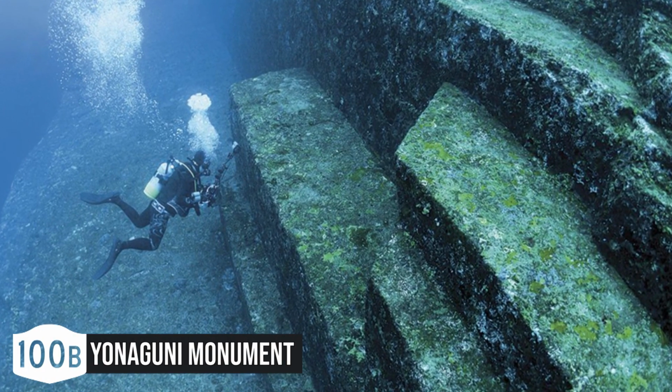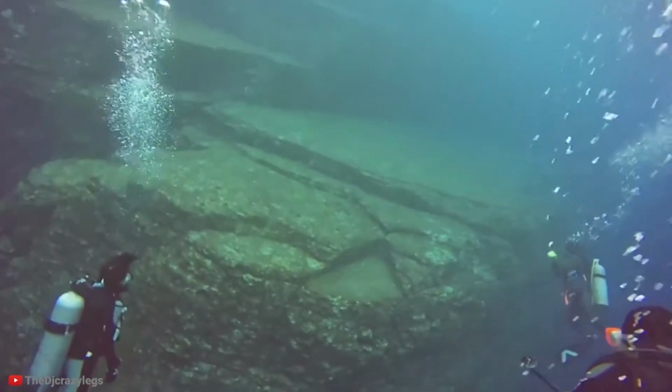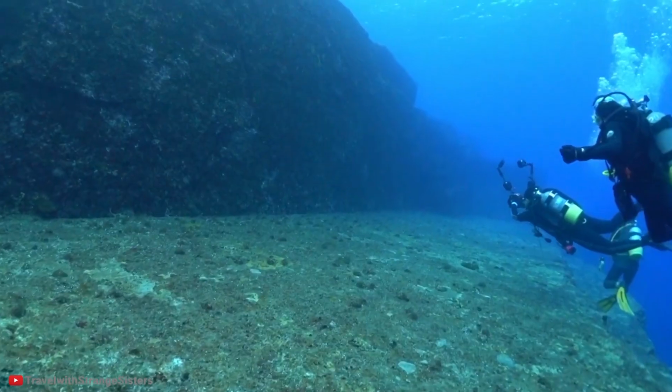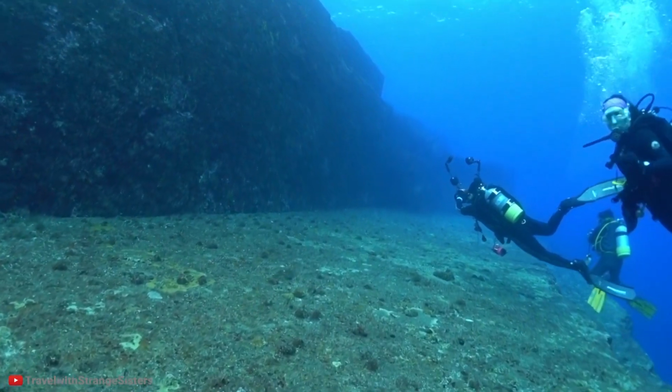Number 6. Yonaguni Monument. In Japanese, this submerged rock formation is called Yonaguni Jima Kaitei Chikei, meaning Yonaguni Island submarine topography.